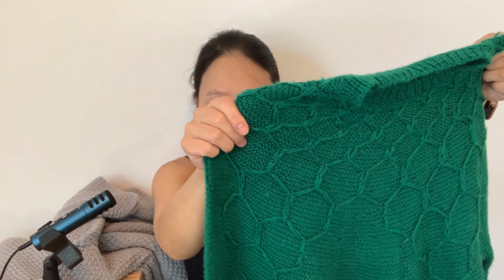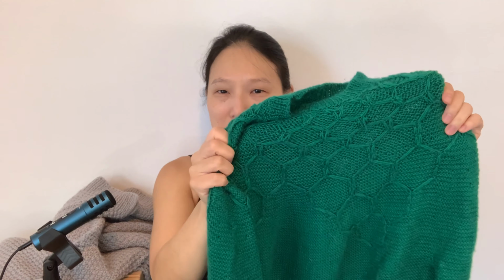But I'm gonna keep it in my wardrobe this winter and see if I can try to style it up and wear it a little bit more. Maybe layer it over something so that it's not directly against my skin. Yeah, there's nothing wrong with it. I just don't like the yarn for whatever reason. But yeah, it's another pullover that I'm gonna keep in my wardrobe for this winter.